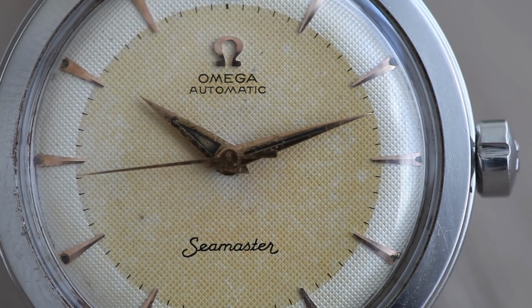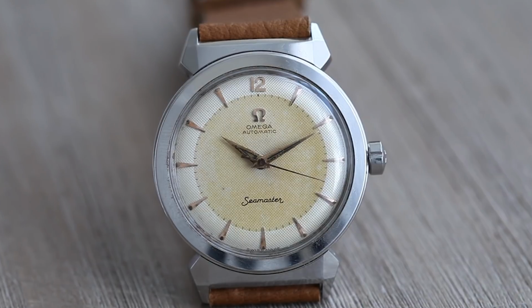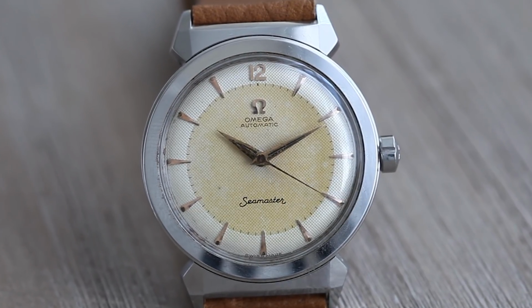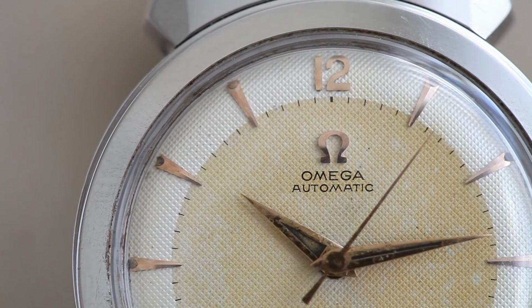But there is still one more option and I can't decide. I mean, look at this. A vintage Omega Seamaster from 1961 with, foremost, an incredible warm dual-tone waffle dial. This is not something you see very often, and I think that the character brought out by the texture of this dial is absolutely mesmerizing.